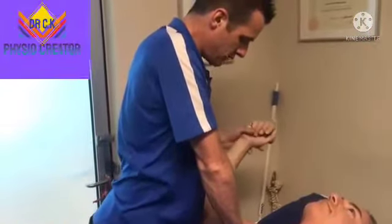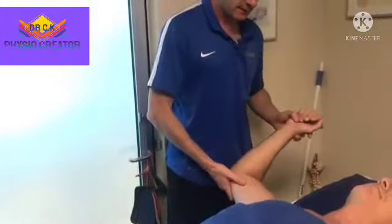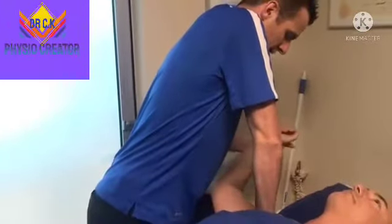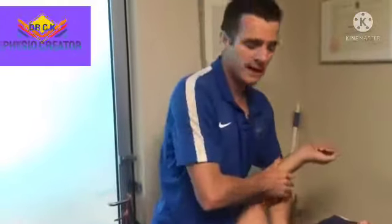So I can then rotate him back a little bit further now, you see that? Whereas before, if he just does it by himself, he's not getting very far. So if I can glide him back, we can actually stretch, see that? I can actually stretch in the session. So this is how we're getting him more range, is by seeing the physio.